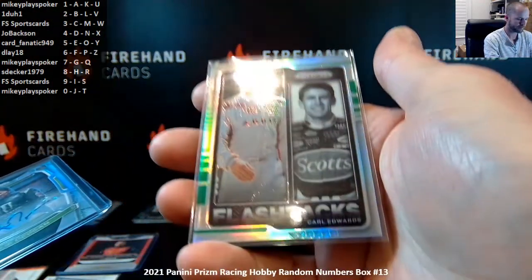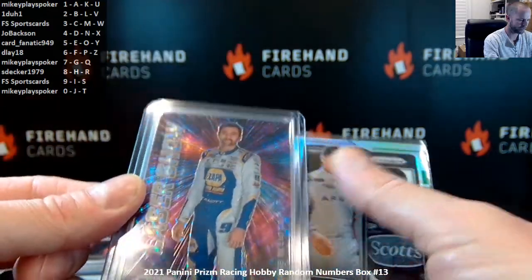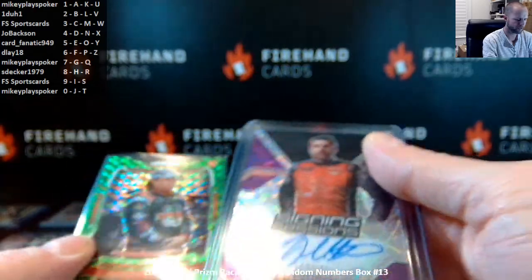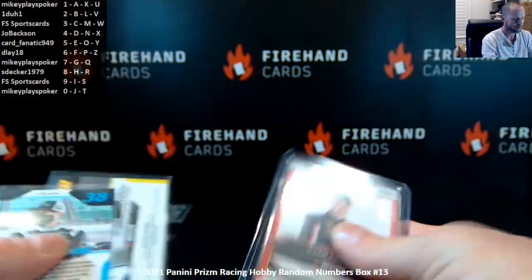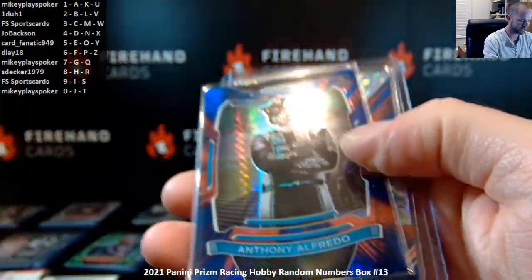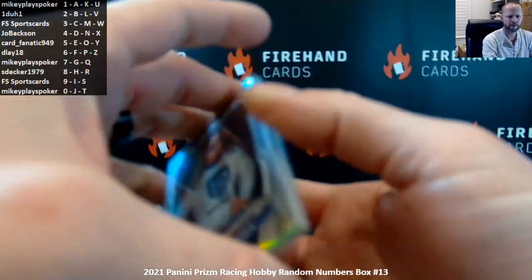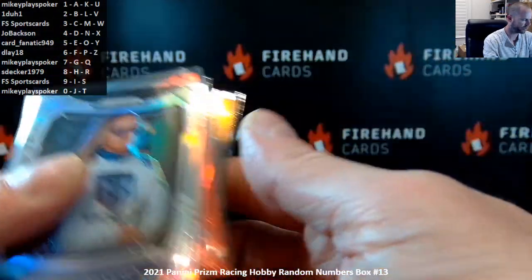The five spot, we got Card Fanatic, Flashback of Carl Edwards, Haley Deegan, Silver Autograph, and the Laser Show of Chase Elliott. Six spot, D-Lay 18, Green Mosaic, Rookie of Bailey Curry, and an autograph, Purple Velocity, Tommy Joe Martins.